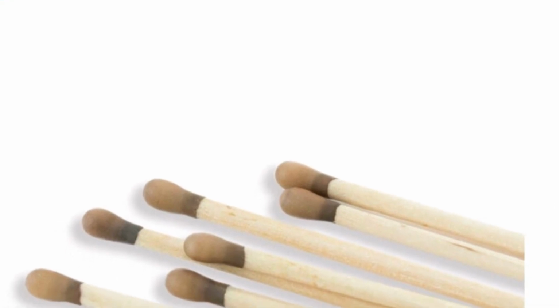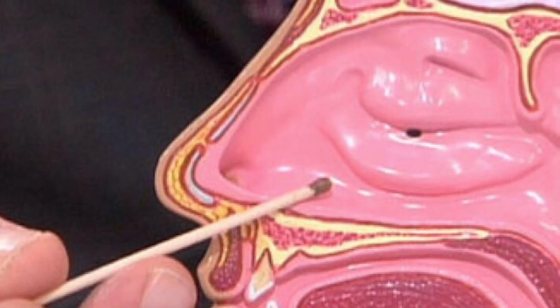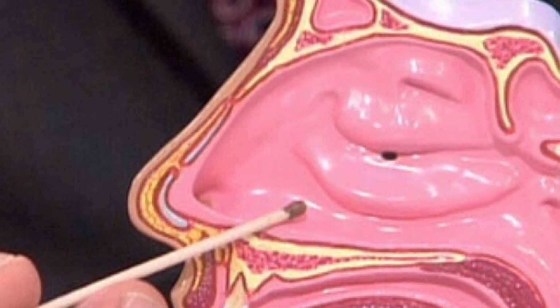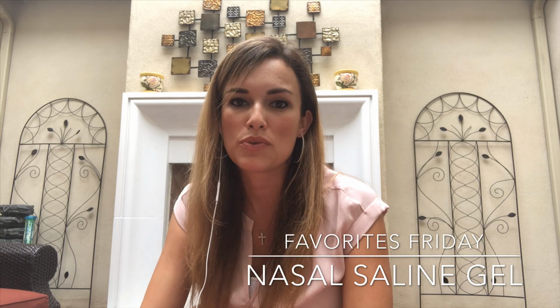And I just paint the blood vessels in the front and center part of the nose, and that helps prevent future nosebleeds. After I use the silver nitrate, I use a bacitracin or antibiotic ointment and paint that area as well. And so even though that is one of the main treatments, it is only a temporary fix because those blood vessels can grow back. So the main way is to prevent nosebleeds.